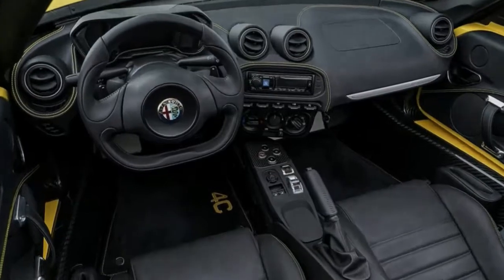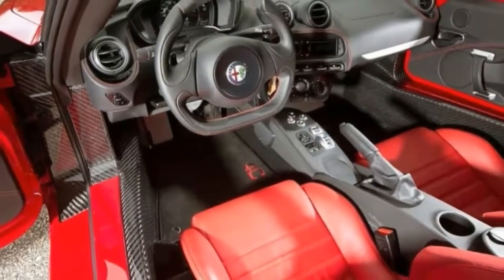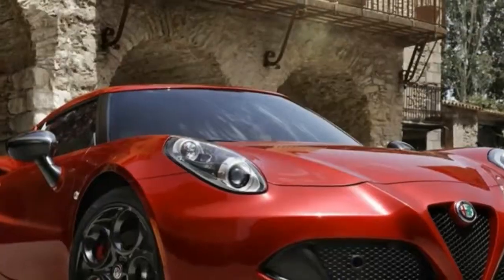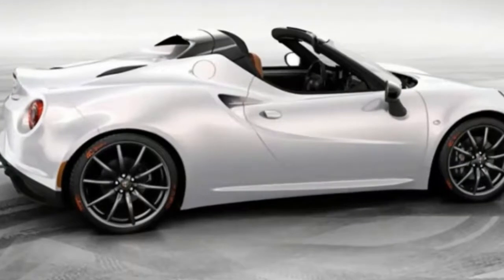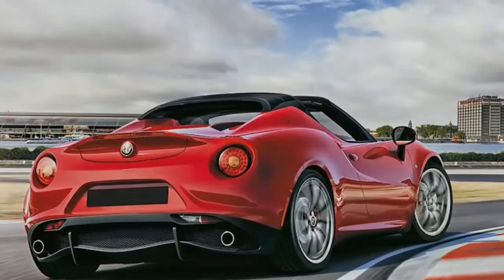Drivers who know this section of asphalt understand Laguna's turn 1 is a real corner in faster cars. The apex is over a blind crest and line selection is important, so it takes some confidence in the car and in your own abilities to keep the pedal down here. I could have spent the next 15 laps doing just that in the new 4C Spider.